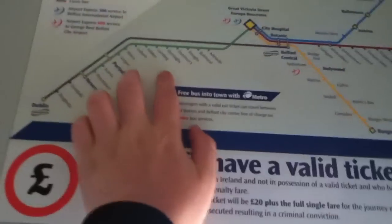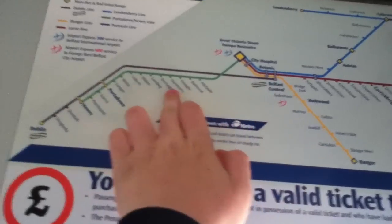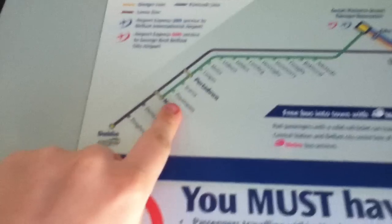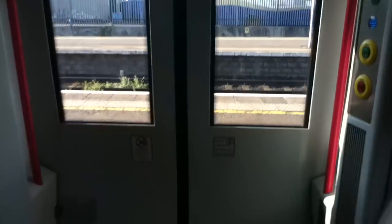They should only be used in the event of an emergency. Window hammers are fitted in this carriage and should only be used in case it is necessary to evacuate the train in an emergency. Please read the instructions alongside each of these devices. In the event of an emergency, please follow staff instructions.